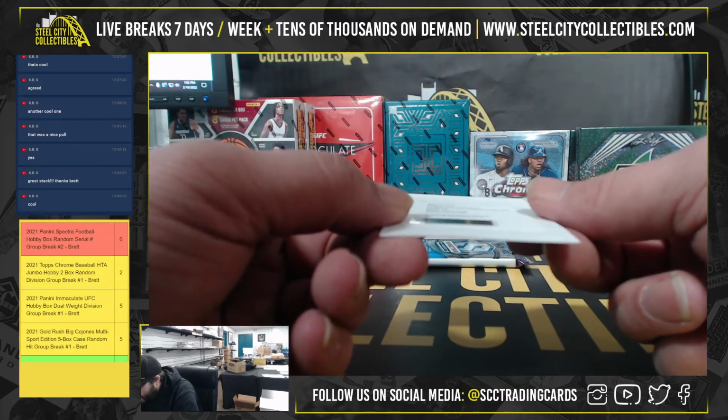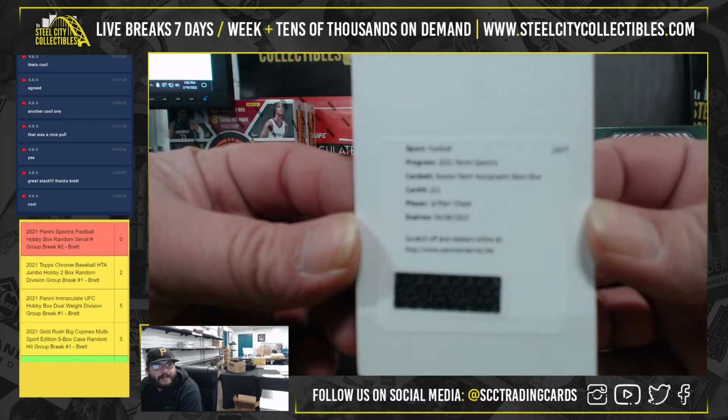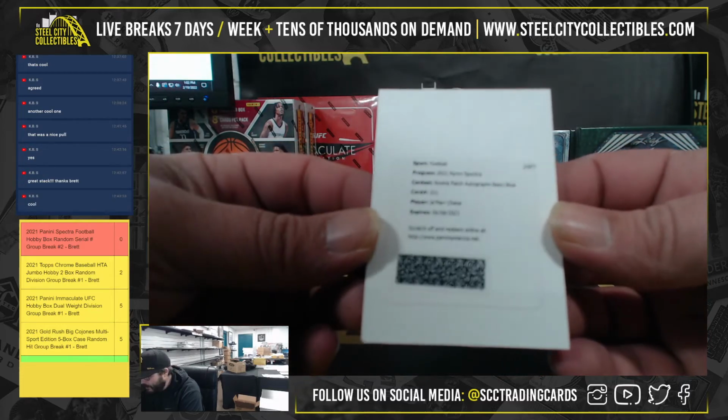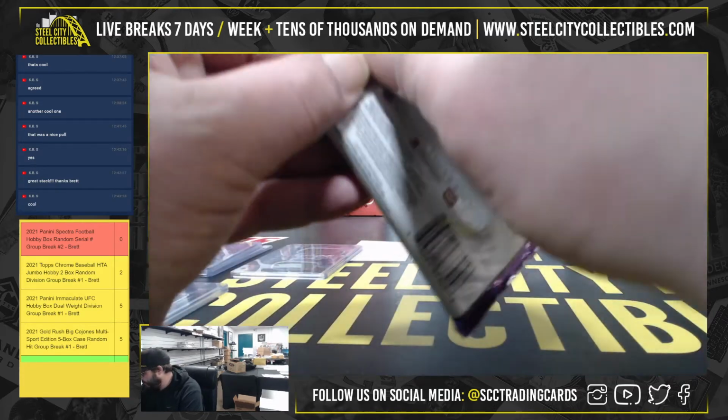Redemption, rookie patch auto, neon blue, Ja'Marr Chase. That's a nice one. We'll have to see what that's numbered out of and randomize. Ja'Marr Chase.